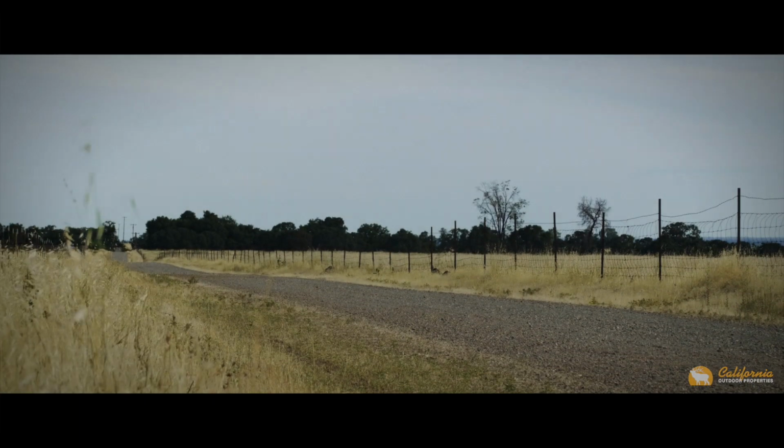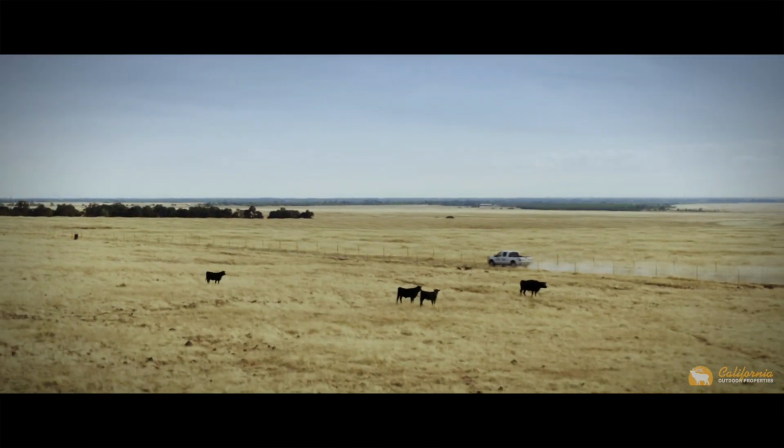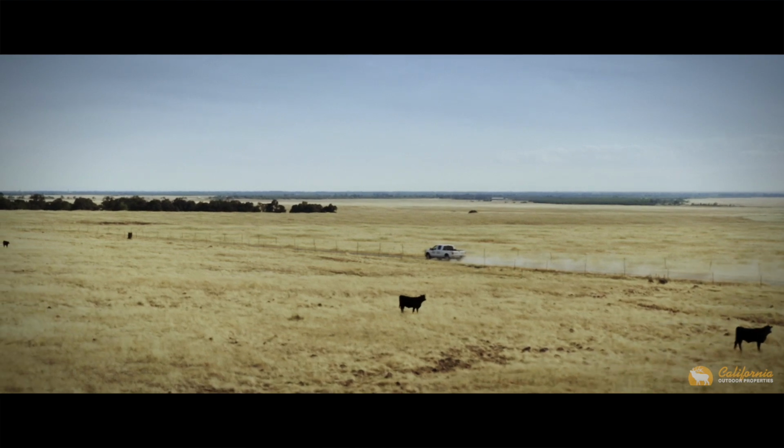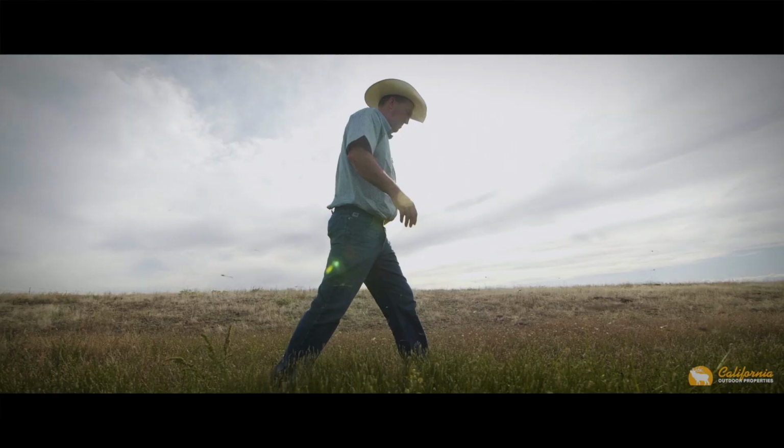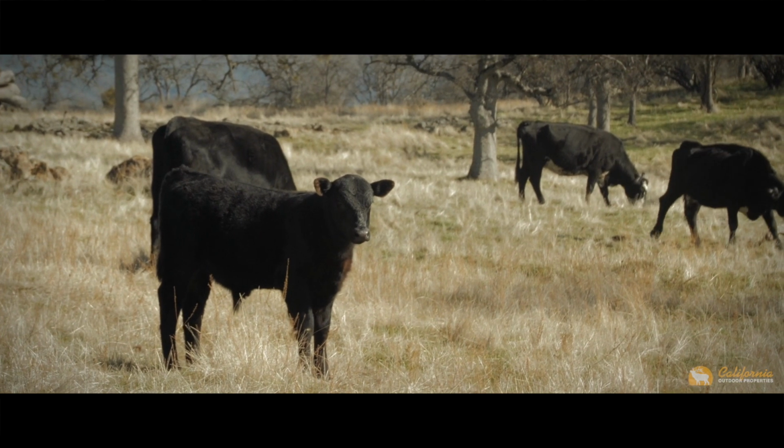The ranch consists of mostly gentle terrain and rolling hills with great truck access due to the paved road around a good portion of the property. There's great short grass with strong feed and historical stocking rates of about 800 fall pair.